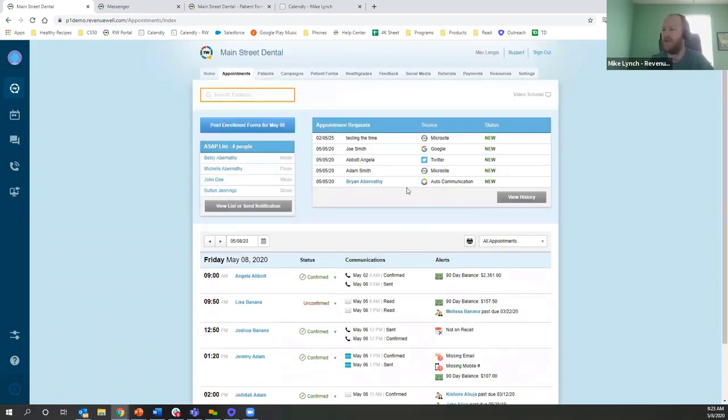You're also going to see the appointment requests up here. RevenueWell has a couple different platforms and areas where patients can request an appointment. Obviously, that's pretty important nowadays. I think most people, at least in the younger demographic, are reluctant to pick up the phone. They don't make phone calls too often. So whether it's through your website, through any email communication, or through Facebook, patients can request appointments. You would see all those appointment requests pop up here.